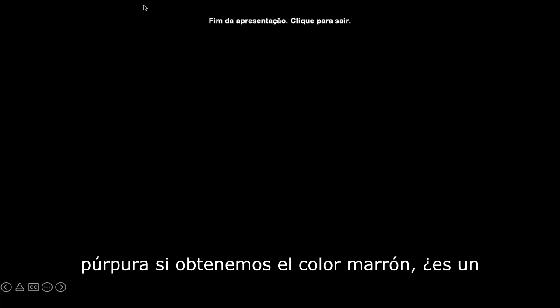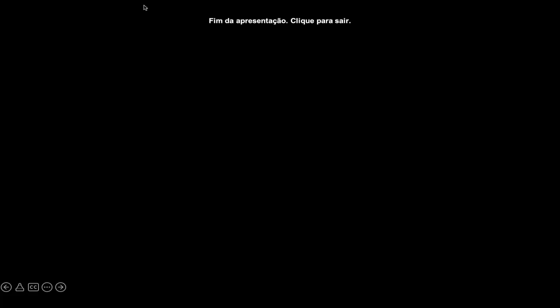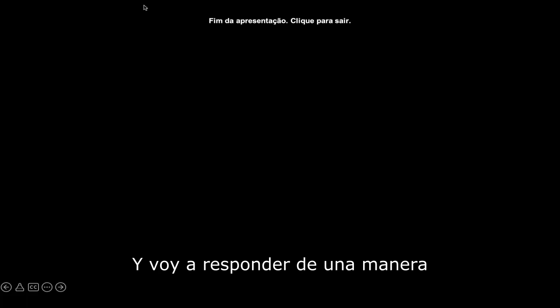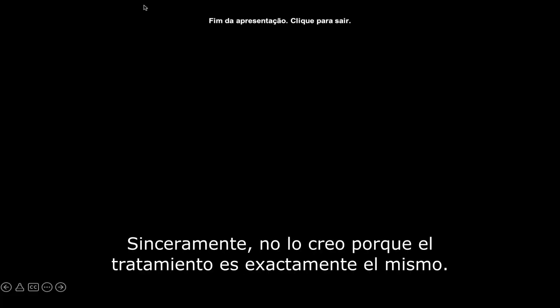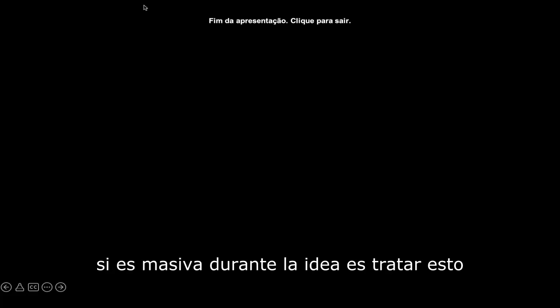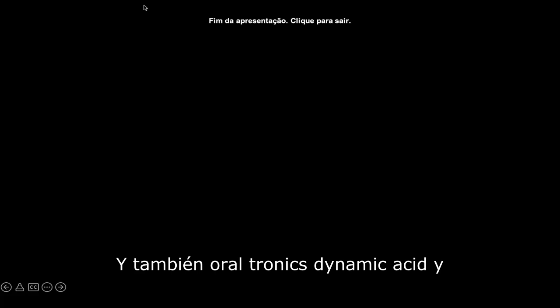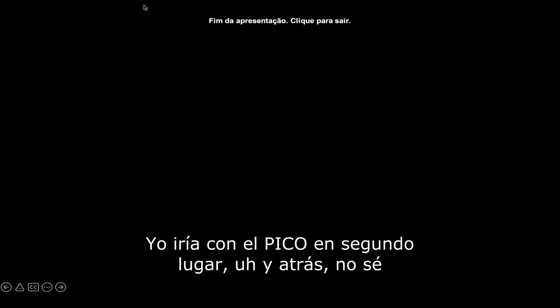Next question. After purpura, if we get the brown color, is that a real PIH or is it just degraded hemoglobin to heme group? Dr. Cristina Ono. Well, that's a tricky question, and I will answer in a very practical way. Does it really matter? I honestly don't think so, because the treatment is exactly the same. Whether it is hyperpigmentation or hemosiderin, the idea is treating this with Kligman's formula or modifications of it, and also oral tranexamic acid. And if you want to apply a laser, I would go with a picosecond Nd:YAG. I don't know what's your point in this, Pedro.